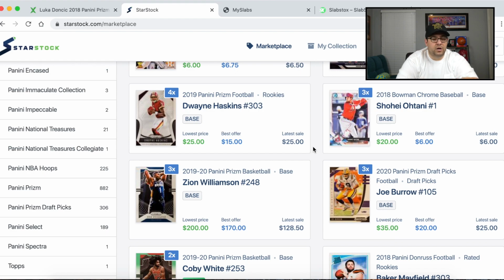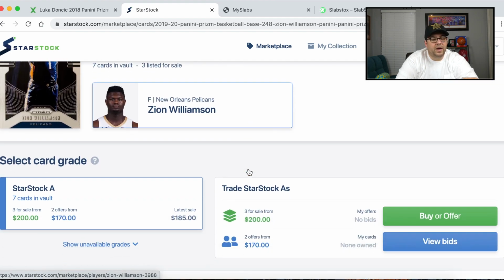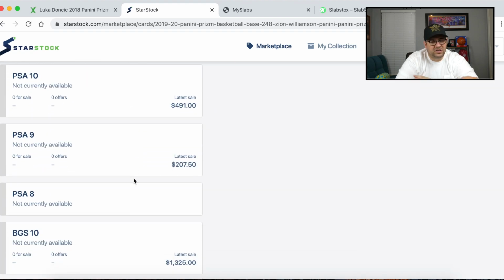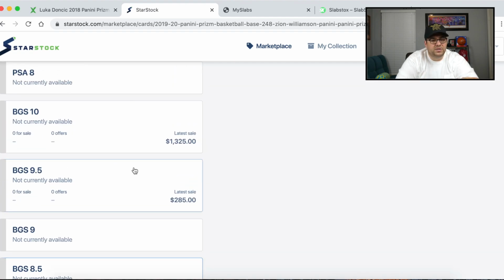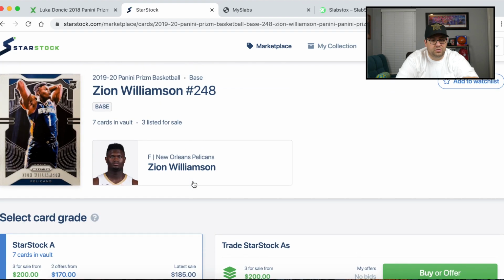When you go in here and you actually look at, and we'll pull up this Zion base rookie, you can see how they classify this is with what's called a Star Stocks A, and then there are no other options available here, so they don't have a ton just yet, but they've sold through some other cards already. The idea being, when you click in here, you can see a Star Stocks A. They've got 7 cards in their vault, 3 that are for sale right now for $200, and then some that are available on offer, similar to what StockX has. And then their latest sale was actually at $185, so that's kind of cool that it shows you there.